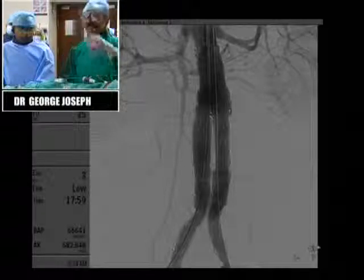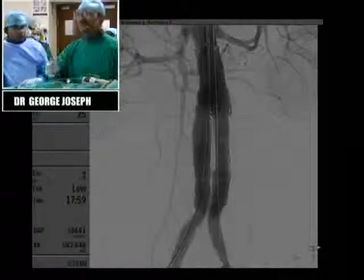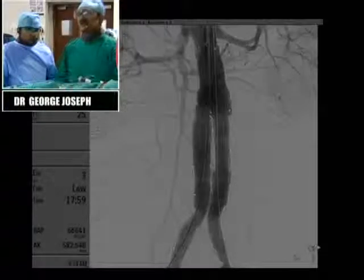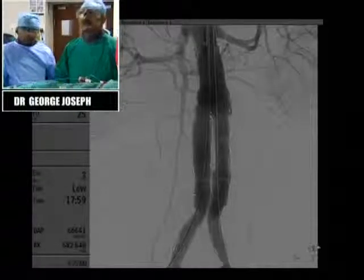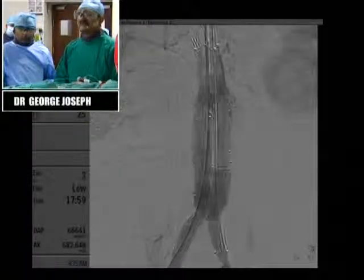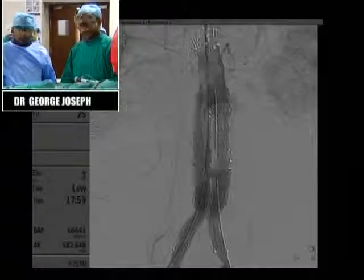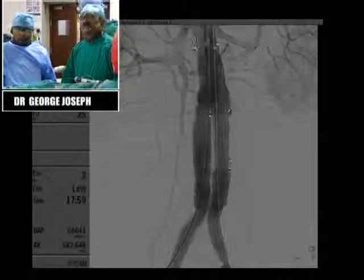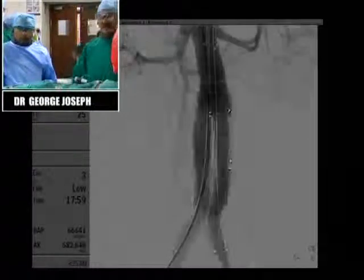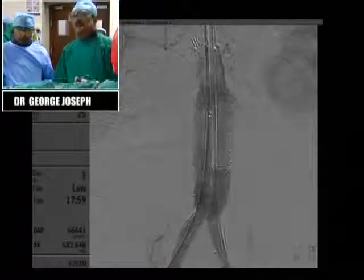What we did as we injected was to aspirate through both the sheaths. That way you get a nice runoff down the vessel. That's a very useful, important step to remember: aspirate both the sheaths as you inject. You get a good view and runoff of the internals. Did you see the internals? They're spared, there's no doubt about it. The landing was perfect.